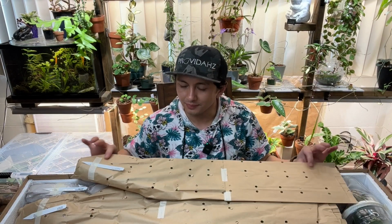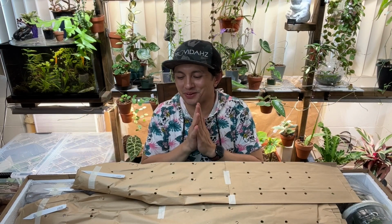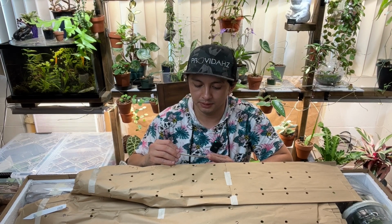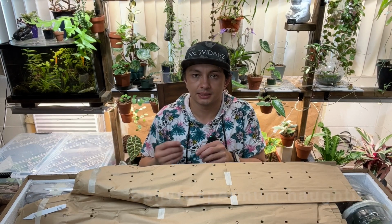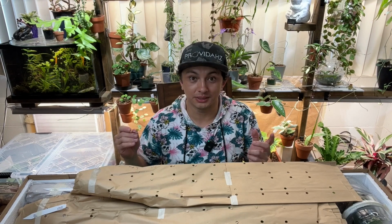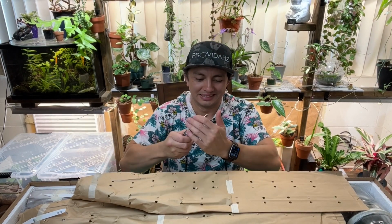Okay, it's pretty big. I would think that the leaves go all the way to the top. This is one of the oddballs, so this is something I'm very excited for. But this is a Spirospermum hauti. I don't know why that was so hard for me to say, but let's try that one more time. Spirospermum hauti. So, okay. Very cool. I'm nervous. My hands are shaking. This is so cool.